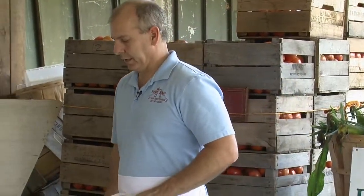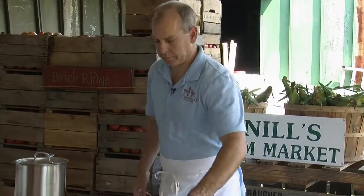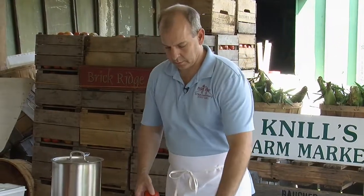Okay, so next we're going to do a tomato casserole. And we're going to use a 9 or 10 inch cake pan, is the easiest thing. You can use Pyrex if you like. So we'll start here with that. We're going to slice up some tomatoes.